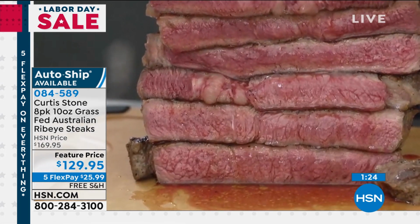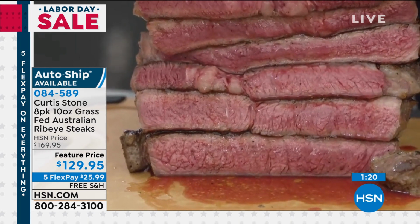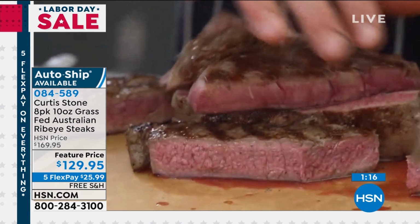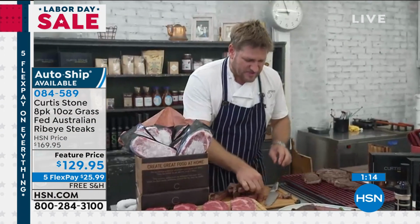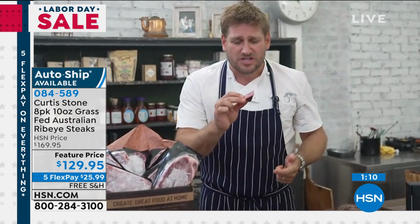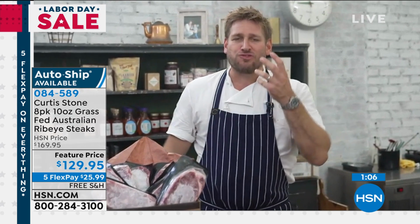We're down to our last minute here, you guys. If you want this, go ahead and jump on the phone right now, because oh my goodness, the flavor of this beef is just second to none. Yes, it's healthy. Yes, it's delicious. It's ridiculously tender. Oh my goodness. The flavor.